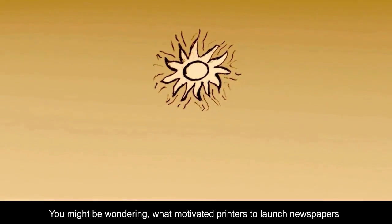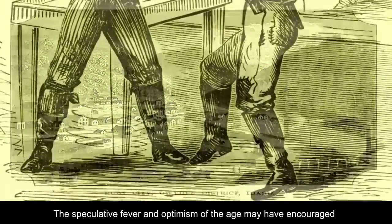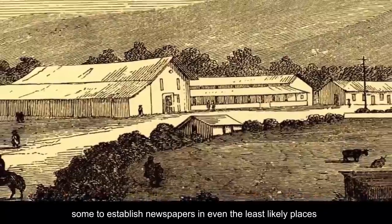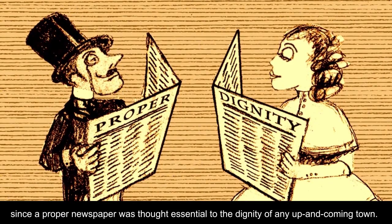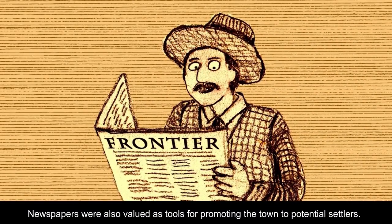You might be wondering what motivated printers to launch newspapers in small, isolated communities. The speculative fever and optimism of the age may have encouraged some to establish newspapers in even the least likely places, and town boosters encouraged printers to do so, since a proper newspaper was thought essential to the dignity of any up-and-coming town. Newspapers were also valued as tools for promoting the town to potential settlers.